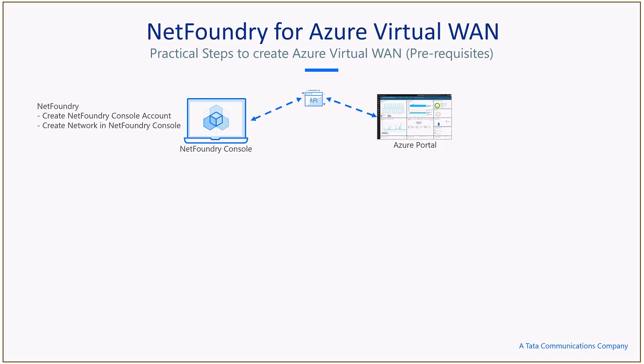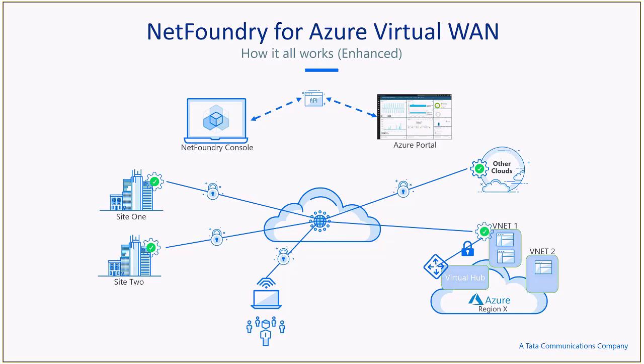Now, if you want to take advantage of the NetFoundry overlay network as part of this, you do that again via both Azure and NetFoundry. But in this case, you can extend those connections into other clouds. You can extend those connections directly into your VNets and then make the connection into the virtual hub. Once again, each of these endpoints would be software that is installed.